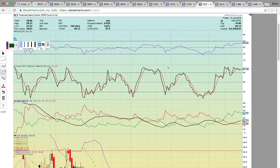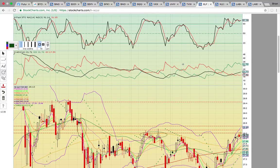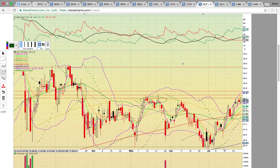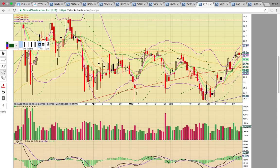Okay, so take a look at XLF. This is the Financial Select Spider, so this is the banks. It's been on a good uptrend. I would call it a big sideways channel, trading down at the bottom of the chart around 26.50, 26.40, and up here at the top around $28. You've got the top here since this gap down, and right now it's hitting that key 28.20 resistance zone, from back here in May.